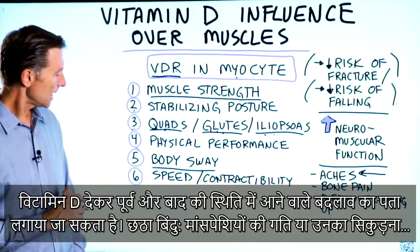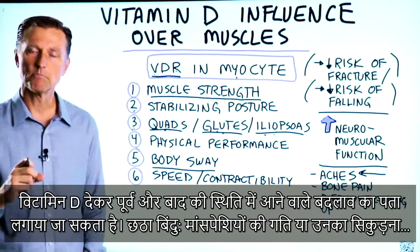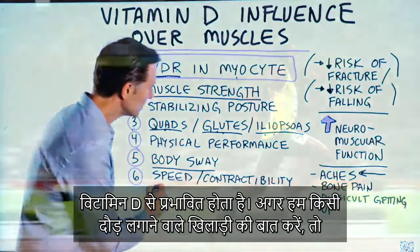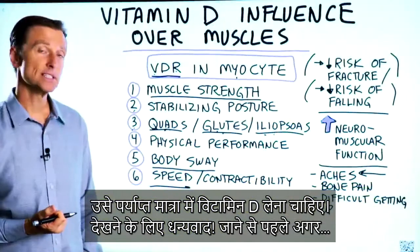Number 6, the speed or the contractibility of the muscles is influenced by vitamin D. So if we're talking about someone who is a sprinter, they should be taking enough vitamin D.